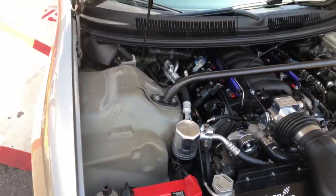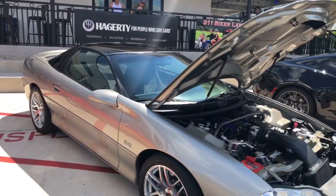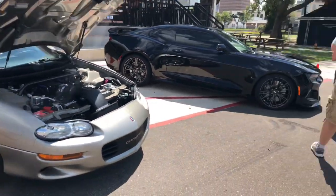Definitely a lot of love and care put into this car. Got the T-tops, which are a must with any 4th gen. Now, I'm going to go back over here real quick. We're going to do a quick rundown.